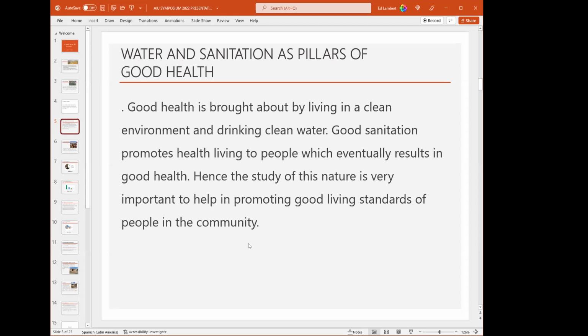then it should be brought about by people living in a clean environment, and not only living in a clean environment, but at the same time drinking clean water. This is very, very important. Now, good sanitation, what does it do? Yes, good sanitation does promote healthy living to people, which eventually results in good health. That is very, very important.